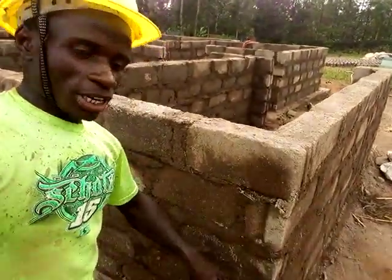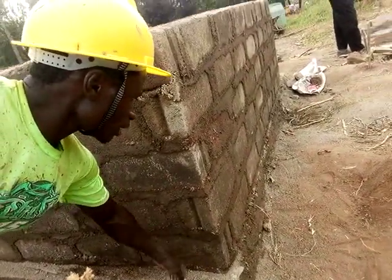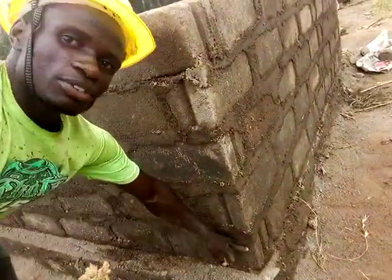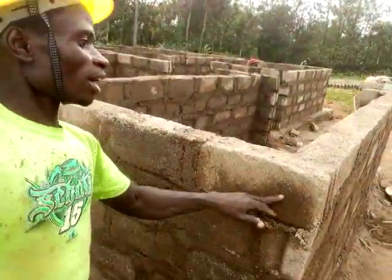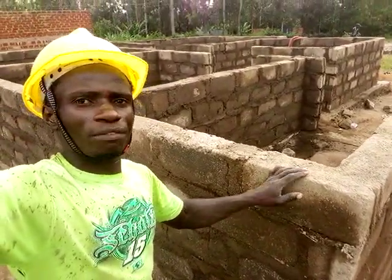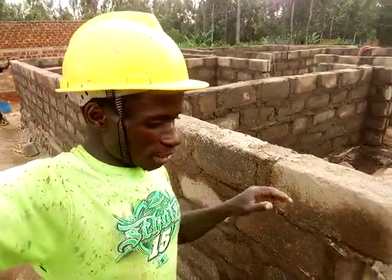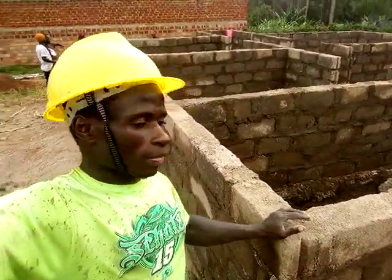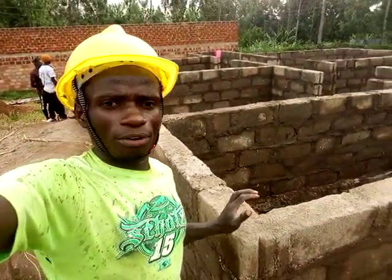So actually guys, this is the work that we started with charity, but today our boss has decided to pay us. At least we must get something to drink. And actually let me count it for you. 1, 2, 3, 4, 5. So I think by tomorrow it will be going to the level of the lintel, so that it can wait for some of the days. Then they put the beam and the concrete in, so they do what we call formwork.